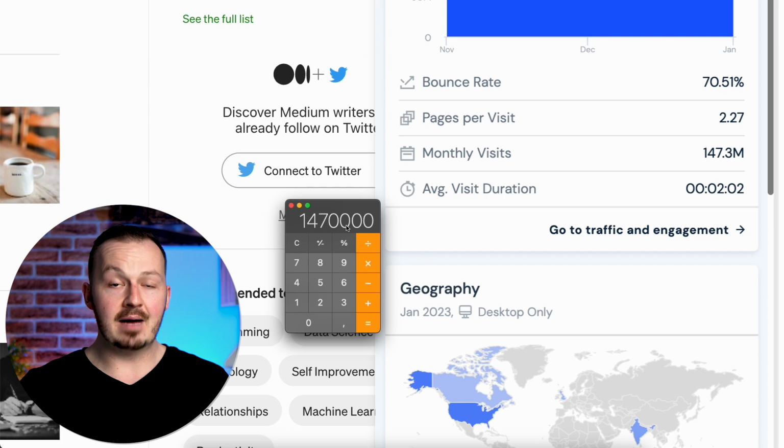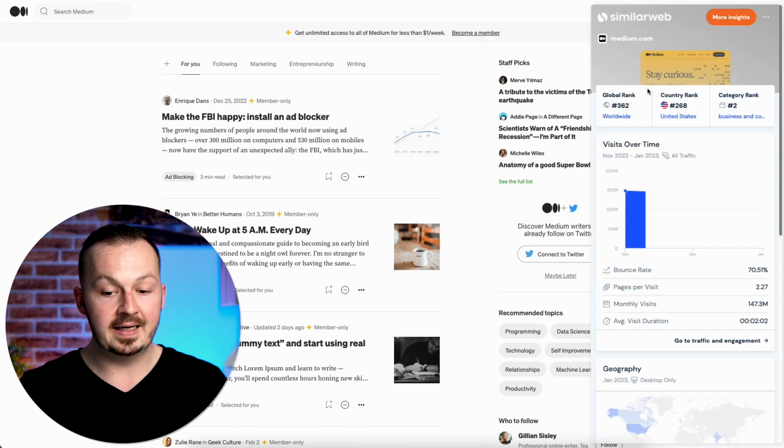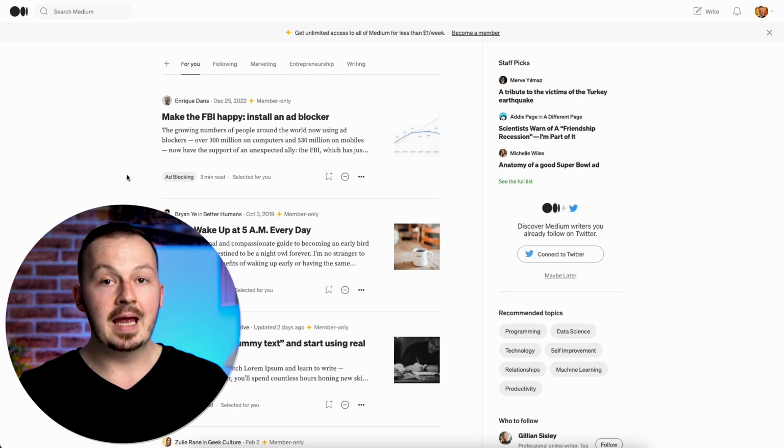Now affiliate marketing is obviously a numbers game, so the more viewers you get to your affiliate links, the higher the chance you're going to make the money. So that's why Medium is actually one of the most powerful websites that you can use to promote your affiliate links. All you need is just the right article and the right keywords.